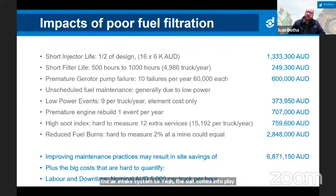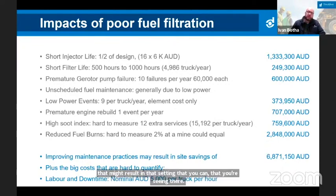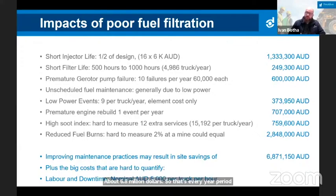And then reduced fuel burn. It's probably a bit hard to measure, but if your fuel isn't as clean as it should be and you're consuming 2% more fuel per annum than you would have with clean and dry fuel, then that's quite a big number, considering your initial consumption was about 71 million liters of diesel a year. So 2% makes a massive difference. By improving your maintenance practices, that may result in the saving you're seeing there of about $6.8 million over a year period, considering the failures they were experiencing. But like we said, the hard thing to measure and quantify is the labor and the downtime, and not being able to sweat your asset properly. Next slide.